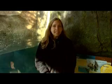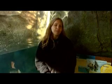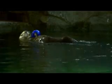I believe animal enrichment is very important. It stimulates the animals physically, mentally. It keeps them challenged and it keeps them interacting with their environment on a daily basis. Now, enrichment comes in a lot of different varieties, from the toys that we give them to changes in their social structure or moving them from one pool or one habitat to the next.